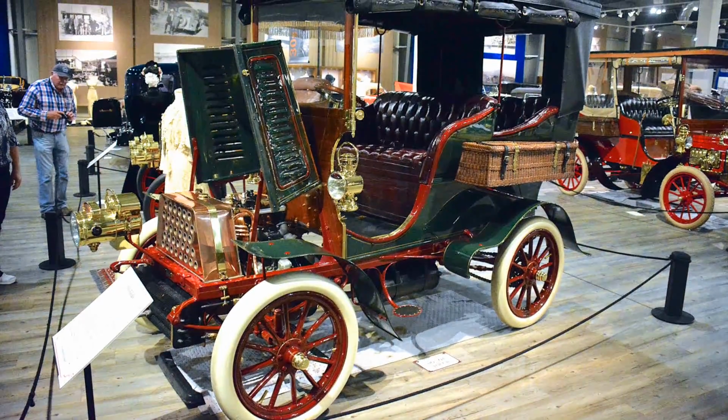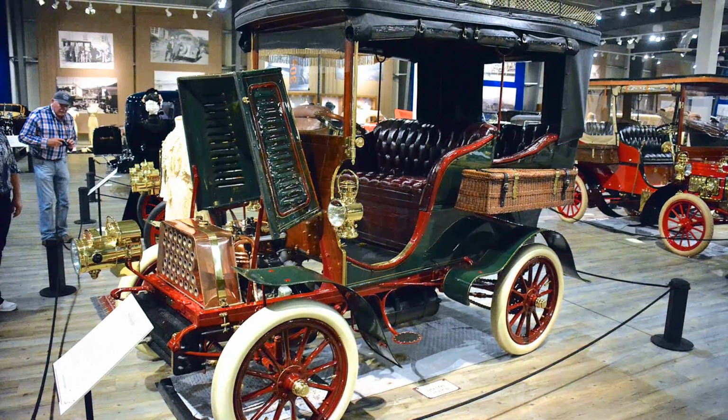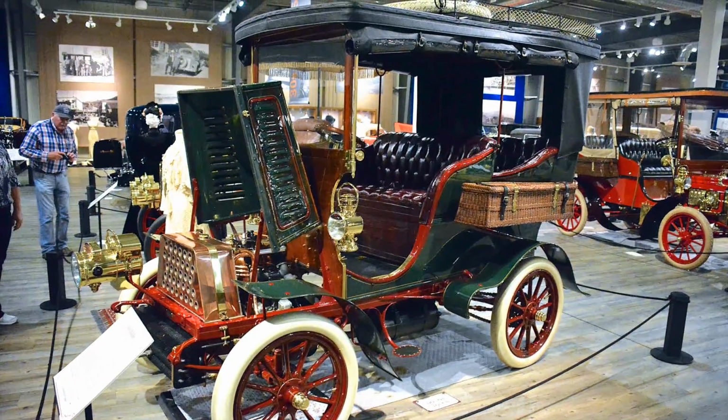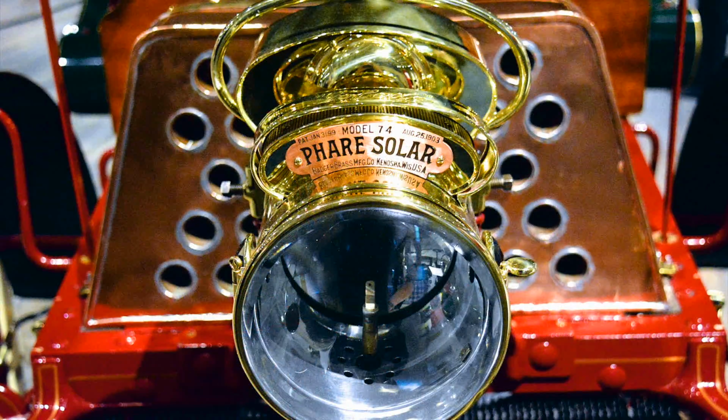Advertised as an automobile of quality, this 1903 Toledo rear entrance touring car had an interesting hill brake, essentially a pole that swung down from the chassis and dug into the ground. It also was one of the first cars to have an electric speedometer.